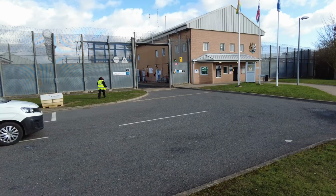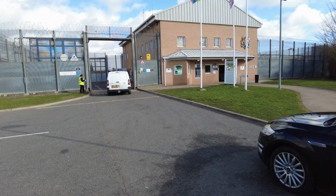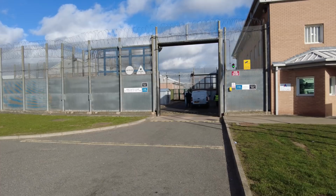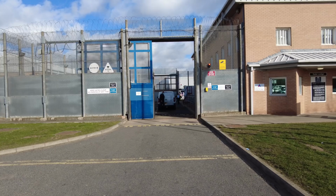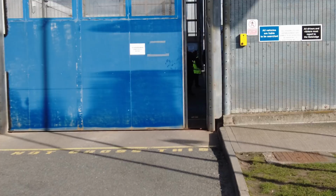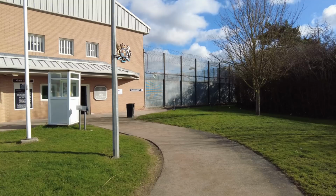We've only just arrived and already we can see the big gate open there. Look, the vehicle lock. They'll close this door before they open the other. She's getting the mirror out so she can see underneath the vehicle to make sure there's nothing underneath it. We don't see that very often, do we? Using the mirror underneath. But she just spotted me. So I think she'll go and get somebody to speak to us.